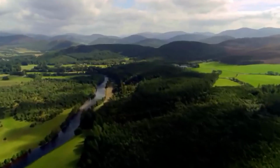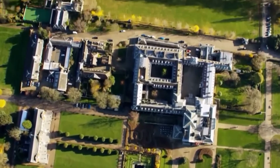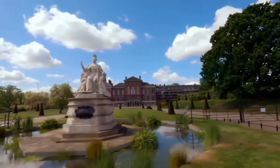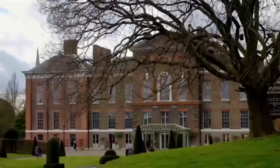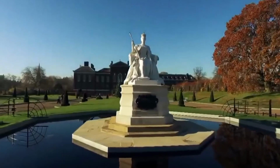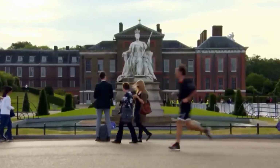While in Balmoral, you can walk for miles without bumping into another living soul. In London's Kensington Palace, you can't turn a corner without bumping into a royal. In fact, it houses more royals than any other residence, including the future King and Queen. And watching over this palace is Britain's second longest reigning monarch, Queen Victoria. This marble monarch greets over 500,000 palace visitors every year. But the creation of this statue is one of the palace's greatest secrets.